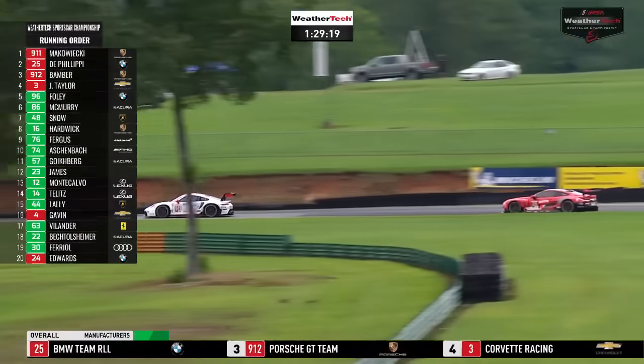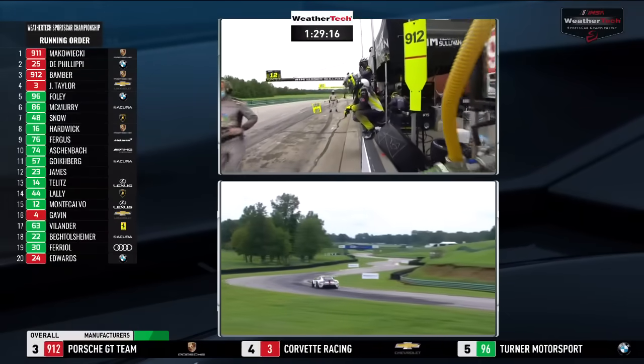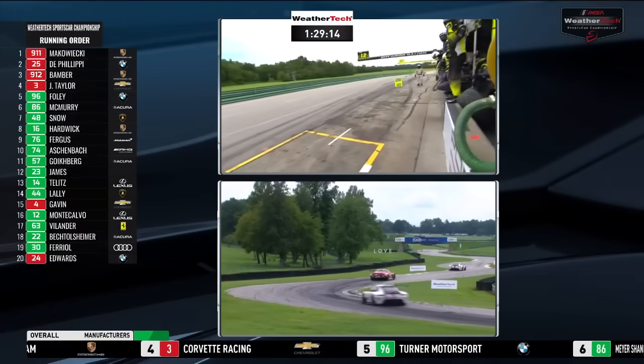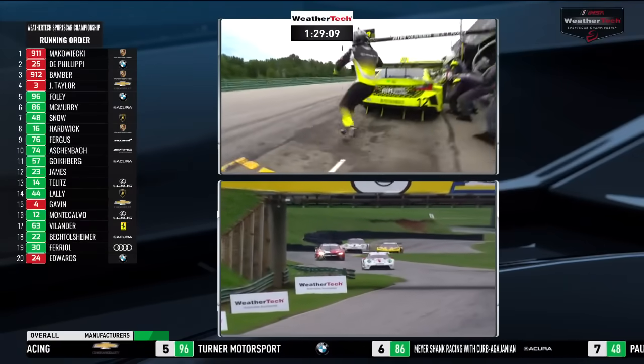And in the fourth position now, Jordan Taylor, having seen his teammate run off the road at a hotbed. He's now up into fourth position, right behind Earl Bamber in the number 3 Corvette.